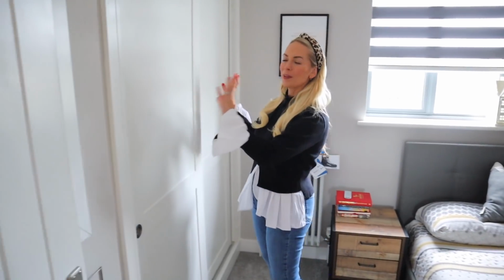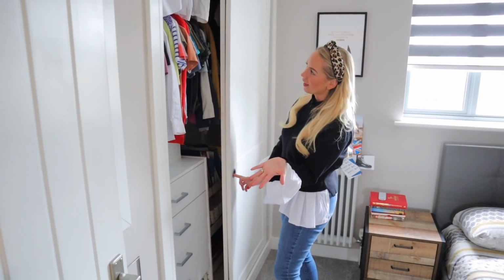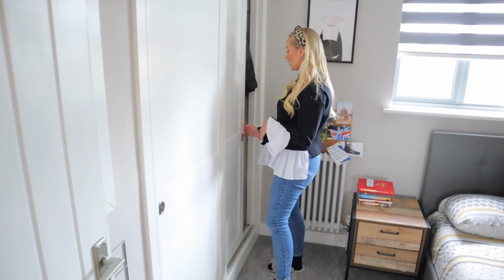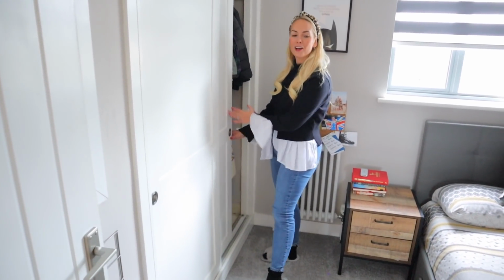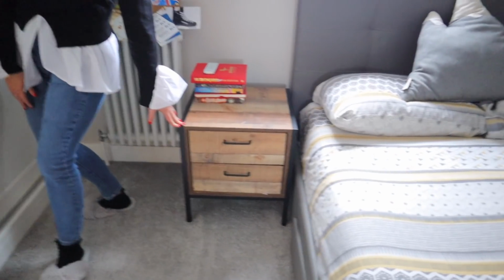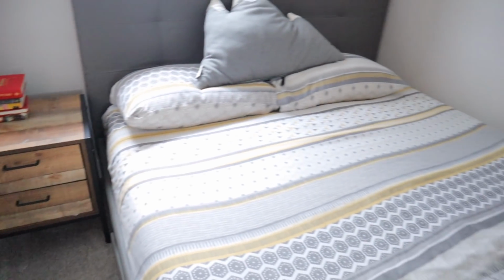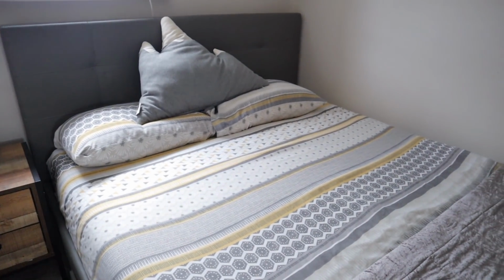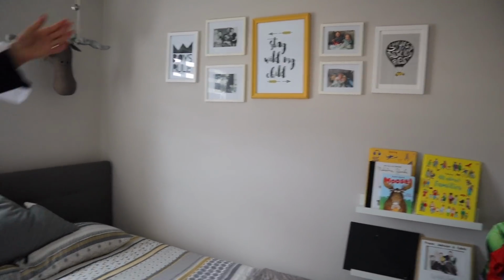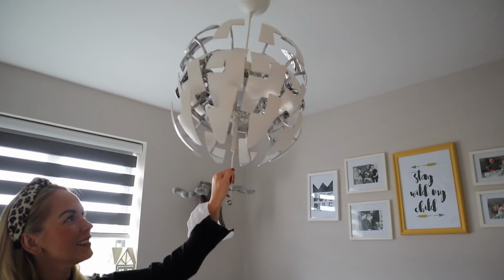Then he's also got some built-in wardrobes here where we keep all of his clothes on this side. He's got so many hand-me-downs, it is a joke. And then we've got our bookshelf here for him as well. So yeah, that's pretty much his room. This side table was from eBay or Amazon. eBay. Yeah, the bedding is from Next. I don't know why, but I always feel like the color mustard and grey really suits him. That might sound like a weird thing to say. This lamp was from Ikea and it goes like this, or you can close it.